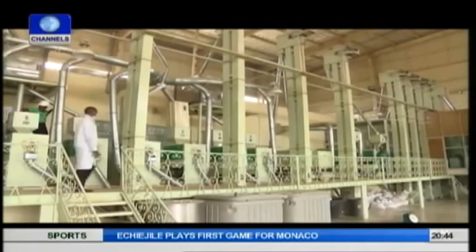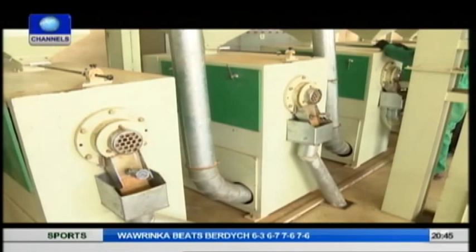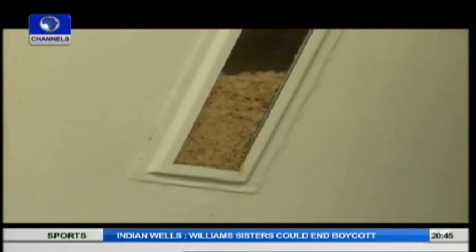Paddy is separated from the rice through well thought out processes. In a pot, the broken grains are removed. In another, discolored grains are fished out, while in yet another, any impurity which might have escaped through is removed.